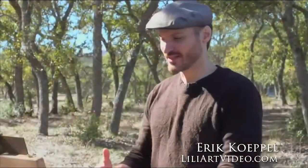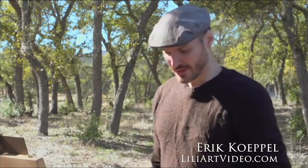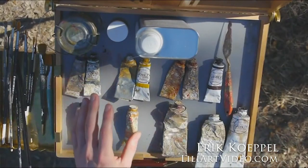So we have our materials basically set up here. First I'm going to talk a little bit about the materials, then a little bit about the method, and then we'll get started. So what we have here is our basic palette knife. We have brushes, paints, and our solvent and medium.